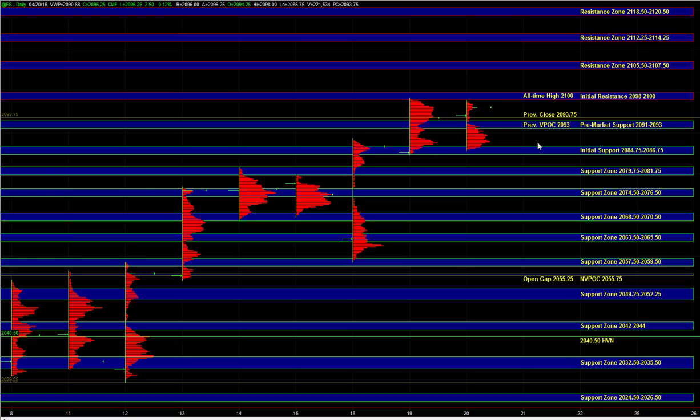Now, heading into the open, we know that the buyers have been dominant. The recent trend has been pointing to the upside, but 98 to 2100 is valid resistance until broken. At the same time, we are seeing a bit of a divergence with the other markets where Nasdaq and Russell are not really participating in the upside move to the extent that we're seeing in the S&P.